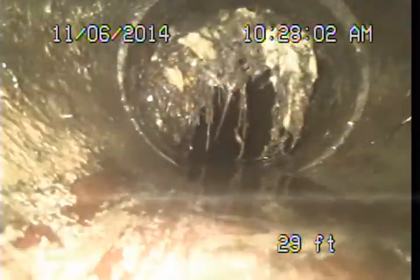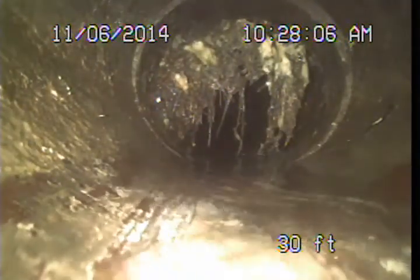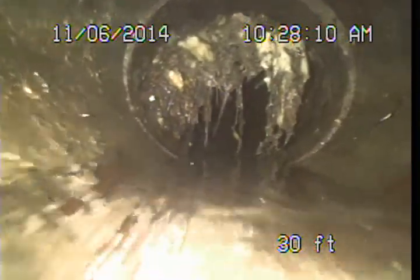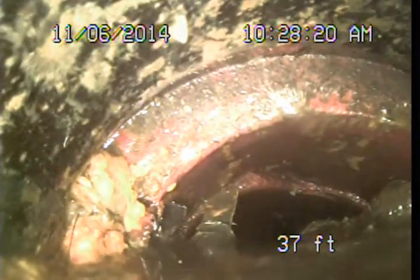More significant. You can see these roots are not at the joint, they're beyond it, so there's a hole or something in the pipe there, or a broken area that's been penetrated by those roots. So here we are coming up on another turn. We're underwater here, there's a lot of debris buildup. There'll be another break here.